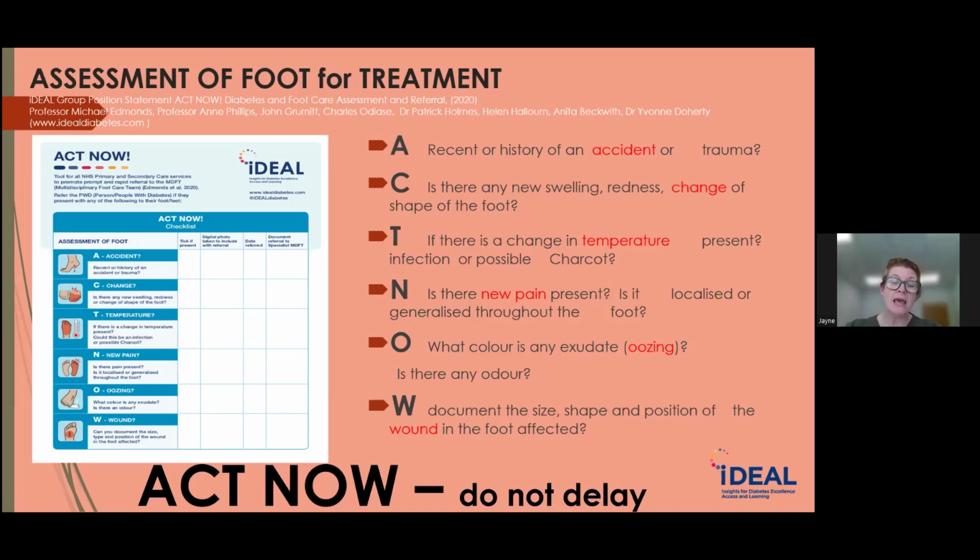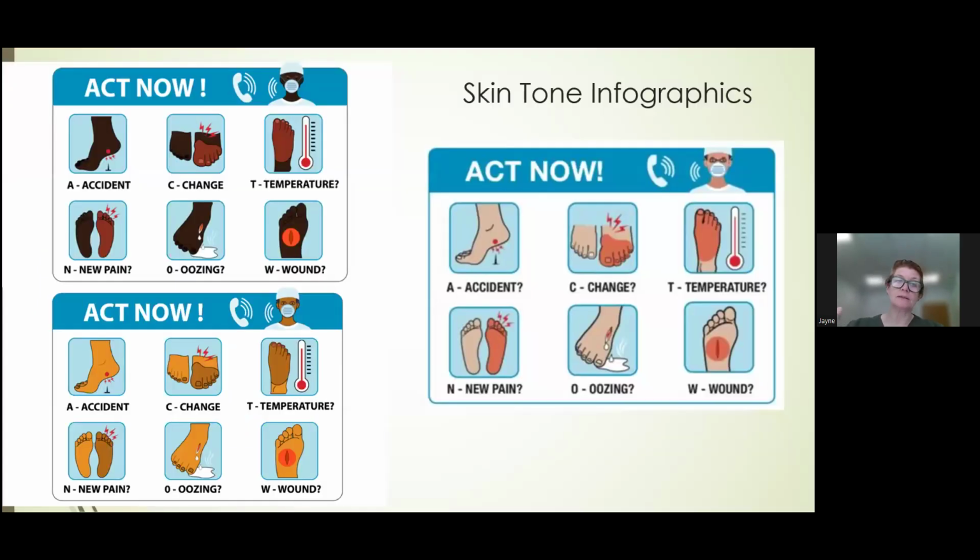It might be their hospital consultant like Professor Edmonds if they already see a hospital consultant. It might be their GP. It might be a walk-in centre. It might be community podiatry. It might be their private podiatrist. It might be their friend who is a specialist nurse. It might be somebody who has some knowledge who can work through the acronym and go, yeah, that's a problem. We need to get somebody specialist to see that.